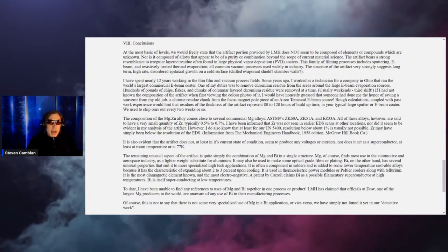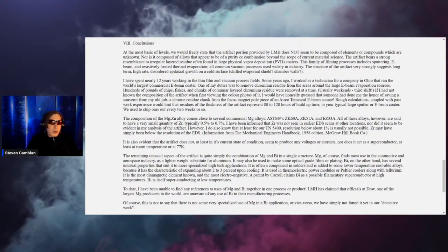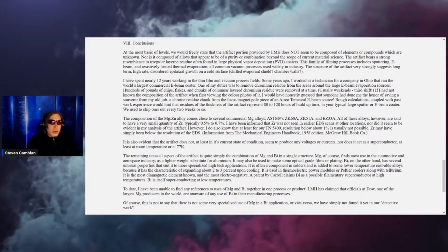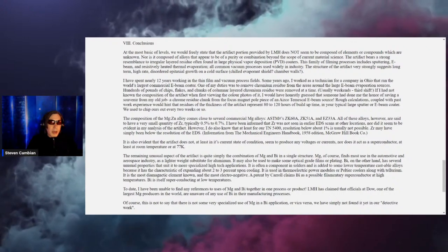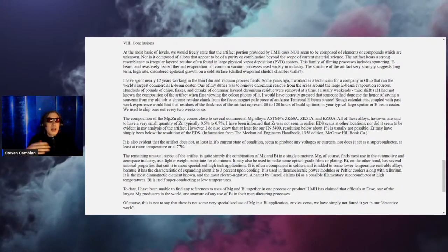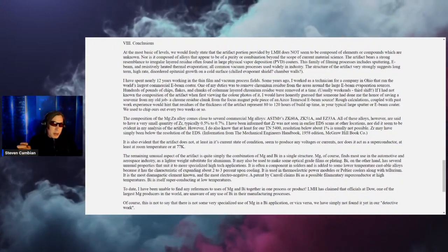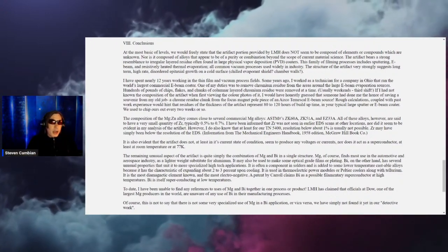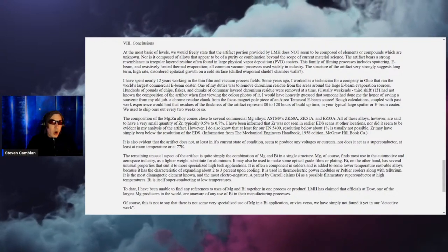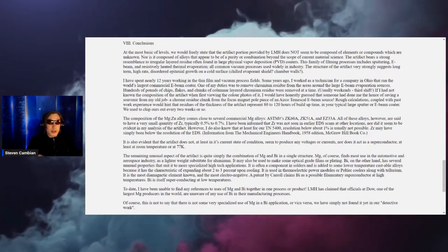unknown, nor is it composed of alloys that appear to be of purity or combination beyond the scope of current material science. Those were other claims. The claims from Linda Moulton Howe were that the bismuth and the magnesium in these samples were too pure compared to our current material science processing. That was completely and totally a false statement.